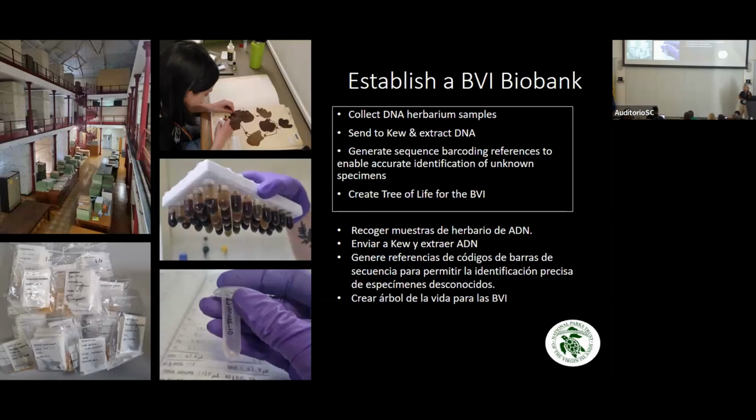We're going to establish a BVI biobank. So, as I said, we're going to collect DNA herbarium specimens. We're going to send these then to Kew. This is already happening now. We had our first fieldwork session back in December of last year. And then Kew do the DNA extraction, and then they send it off to another partner to generate the sequence barcoding references to get accurate identification of unknown specimens.